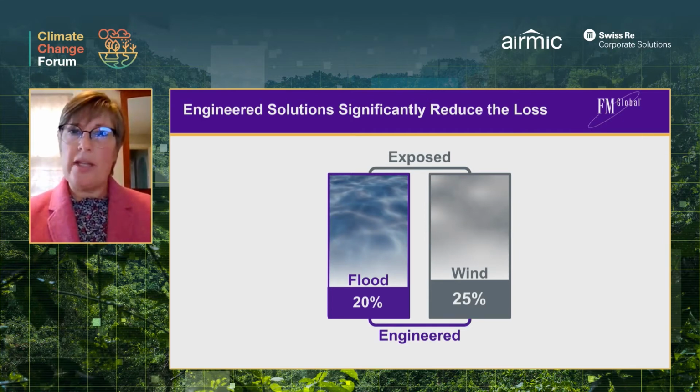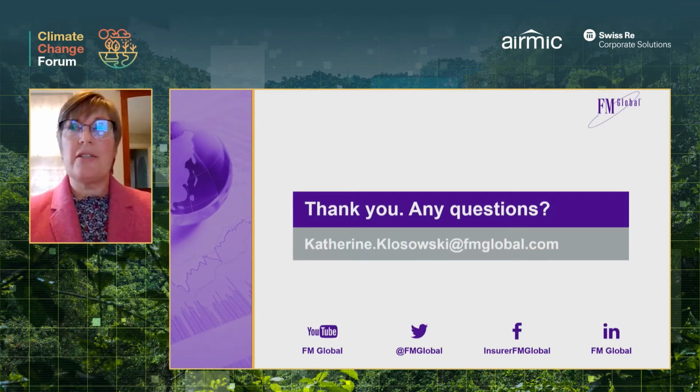And on the hurricane side, on the wind side, those clients who had secured their roofs against hurricanes or being blown off and anchored their rooftop equipment saw that their damages were just 25% compared to those clients who hadn't made any kind of improvements. So we see that this engineering works. It can make a real big difference in terms of the amount of damage that we're seeing from these different events. And putting in place some of these mitigative solutions can help a business or an organization maintain their competitive advantage.